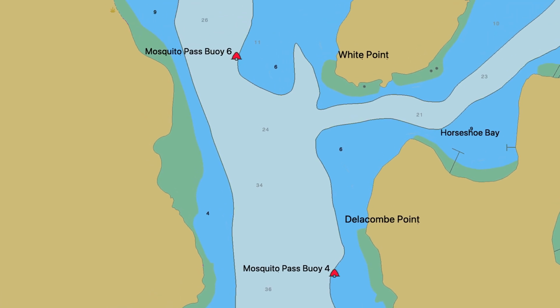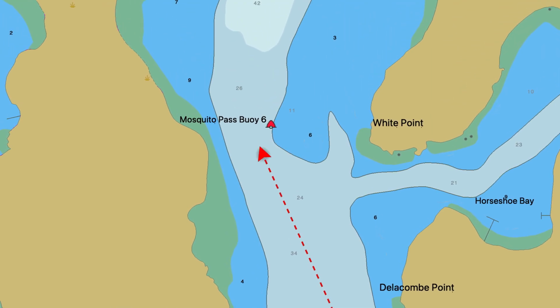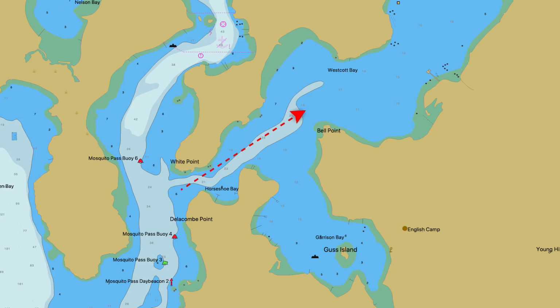Further into the channel and much further left than you would think is a red buoy number 6, which you keep to your right or your starboard to avoid the shoal off of White Point. This is the channel entrance to Westcott and Garrison Bay, which is a very popular anchorage area.